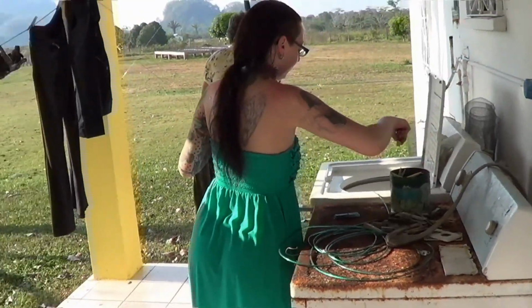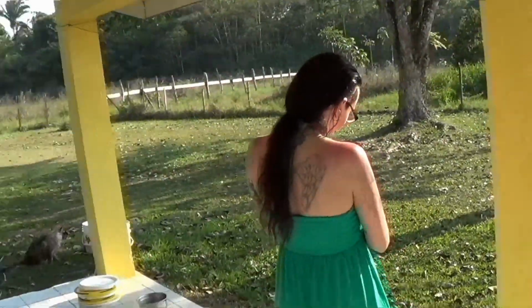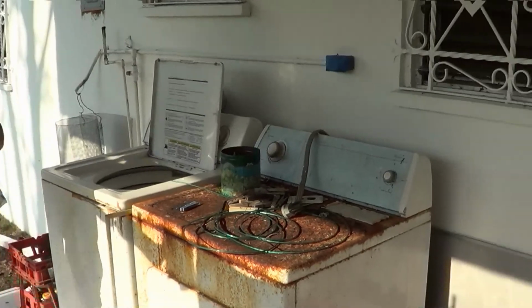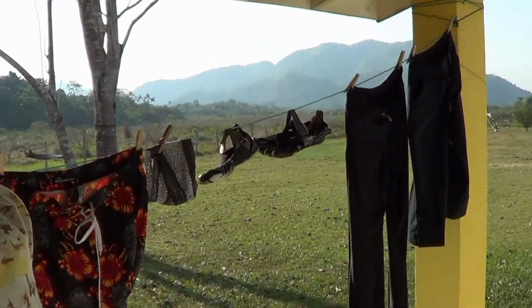Our fourth day in Belize, and Kristi has decided to do laundry outside. Scary dryer, and a washer. The dryer is all rusty, so we don't use that.